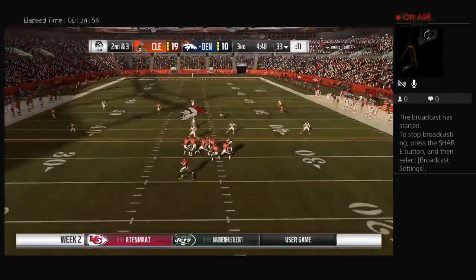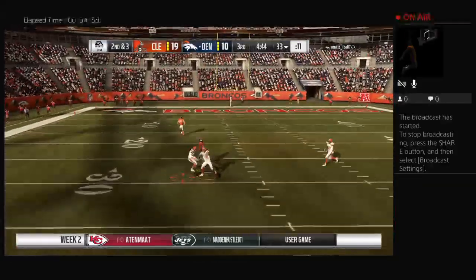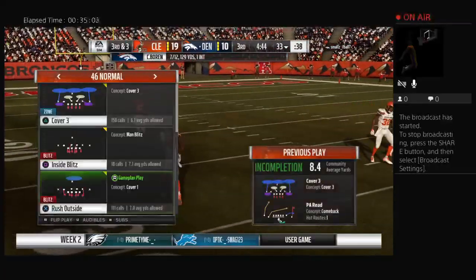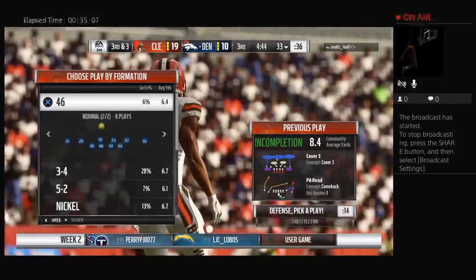On play action, they'll throw. Rolling to his left. Now he's going to throw deep back over the middle. And that one was nearly picked. Not sure he was accounting for the free safety. That brings up third down.